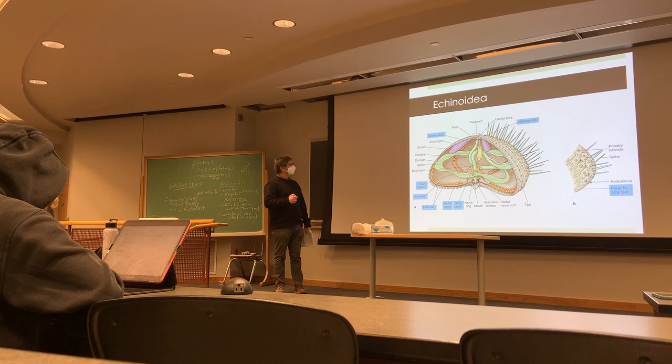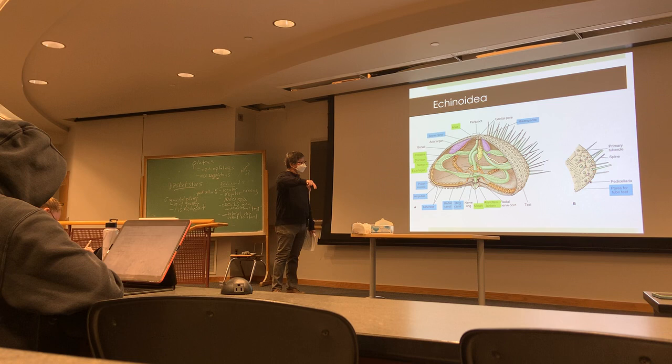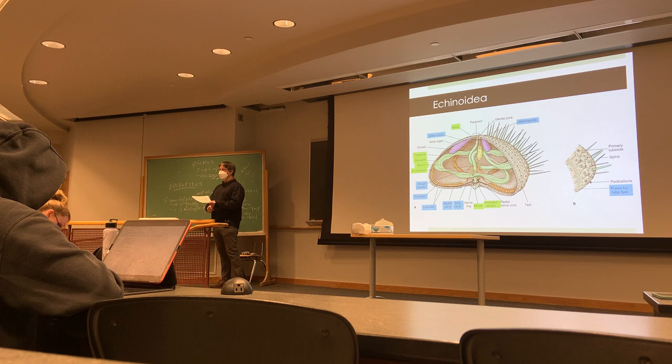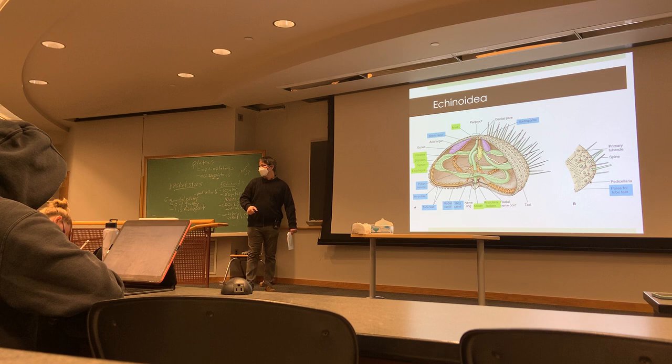Digestive tract, going from bottom to top: the mouth, then Aristotle's lantern, which is a radially symmetrical feeding structure made up of ossicles and various muscles. It leads into the esophagus, stomach and intestine. Many regular urchins feed on algae, so they're using Aristotle's lantern to break off small pieces of algae and then digesting that through the digestive tract, ultimately with waste leaving through the anus.